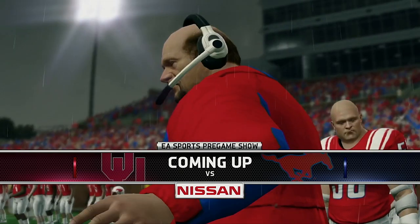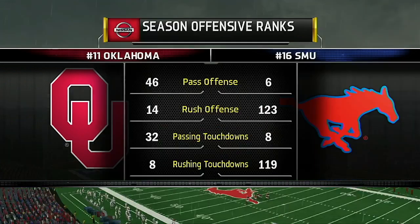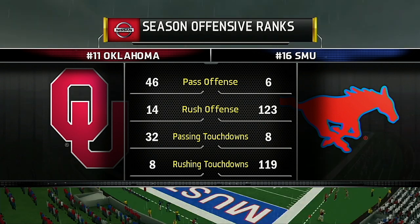Innovation that excites. We're going to see polar opposites in terms of philosophies in this game. And when you want to pass the ball all the time, move quickly, sometimes facing a team that's based in a ground-oriented time-of-possession attack can be very frustrating. You get antsy. You get too eager to make plays. Can they maintain their concentration if they don't get the ball as often as they're used to?